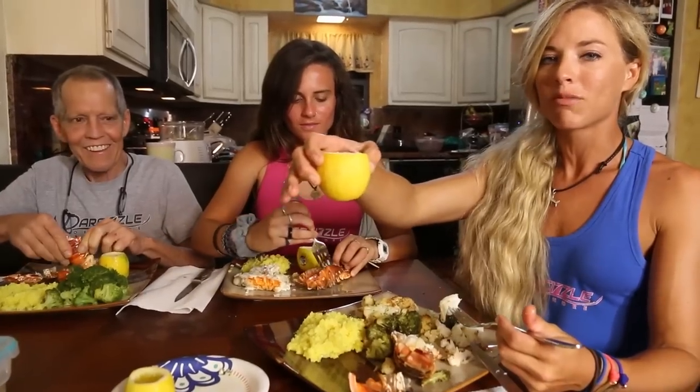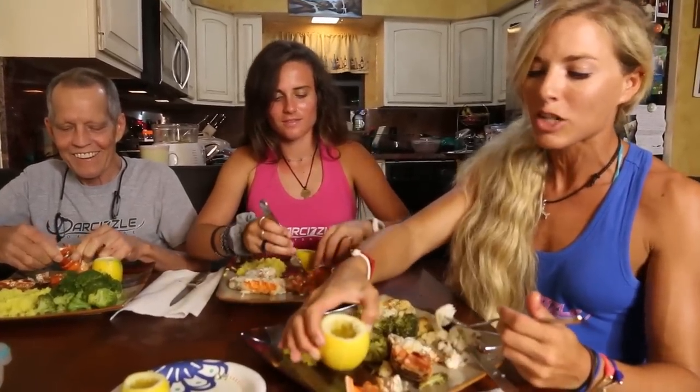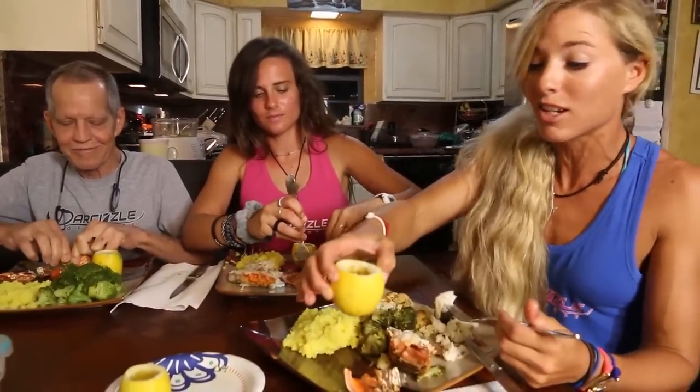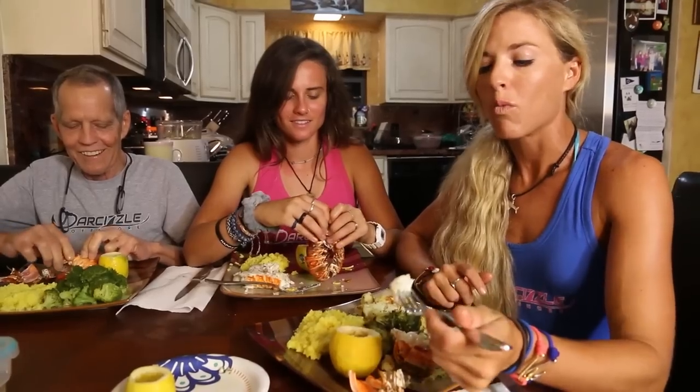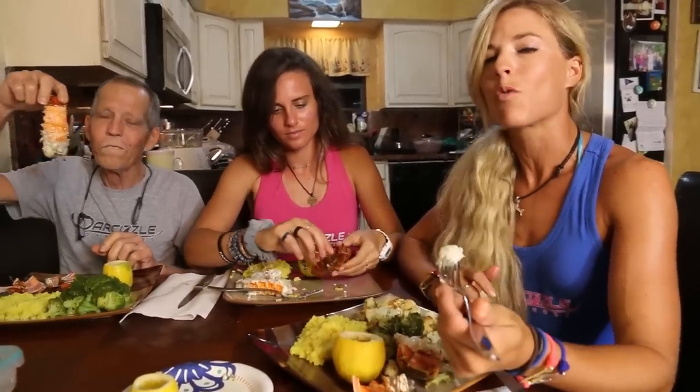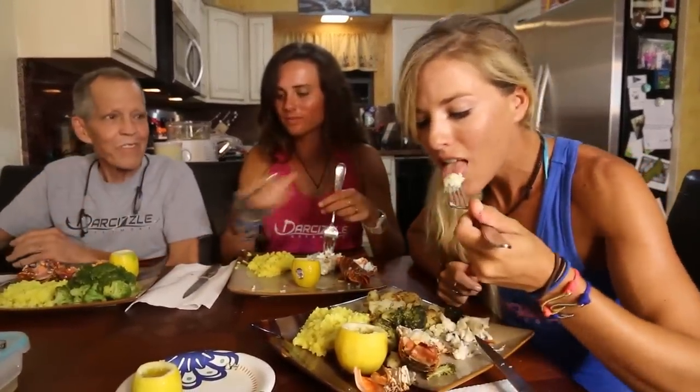I also made these cute little lemon cups with butter filled in them. It's actually a cup. I took the lemon out from inside, and I made a mixture of fancy drawn butter with 2 tablespoons of fresh lemon juice, 1/4 tablespoon of parsley, and 1 clove of minced garlic. We love garlic here, so it's a really great concoction. I thought it would be better than just plain drawn butter. So here we go.